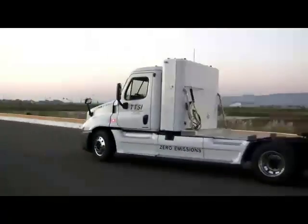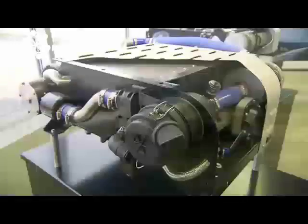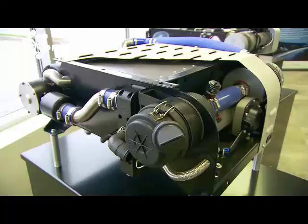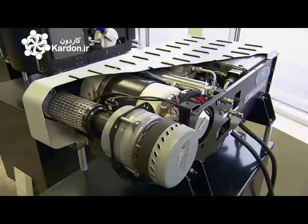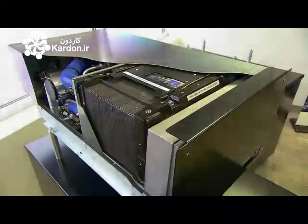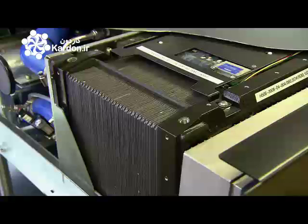At the heart of the engine is a stack of super-thin hydrogen fuel cells. The engine's blower pushes in air. The fuel tank then feeds in the hydrogen gas. Hydrogen and oxygen react to create electricity.